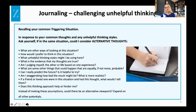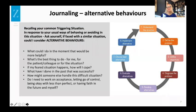When you list your common triggering situations and your ways of thinking, when you begin to write this out and explore alternative, more self-supportive ways of thinking, very often then, when you do this often enough, maybe for 3 or 4 triggering situations, when a similar situation comes up, you very often can apply some of this thinking. It's like developing an alternative muscle, and that's what you begin to develop and approach this in a more helpful way.